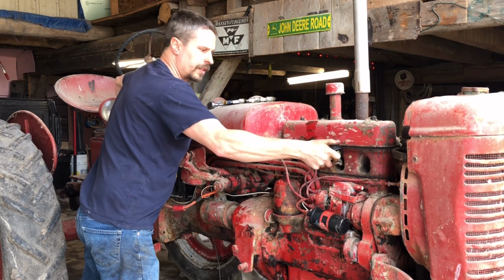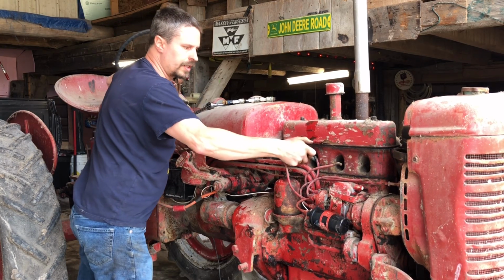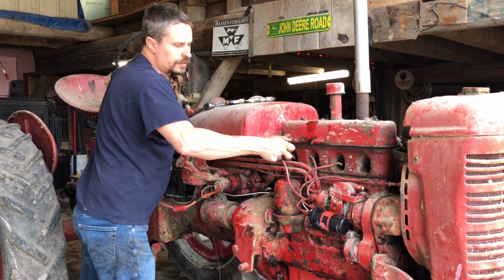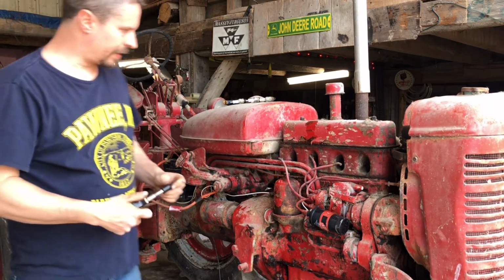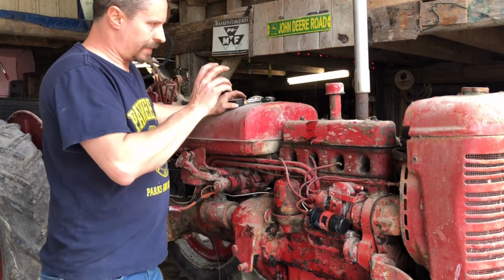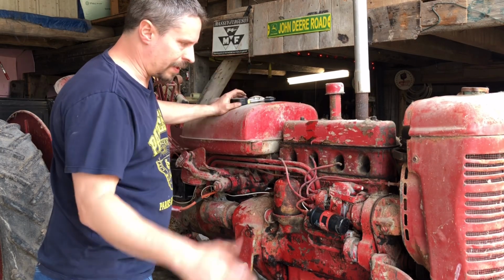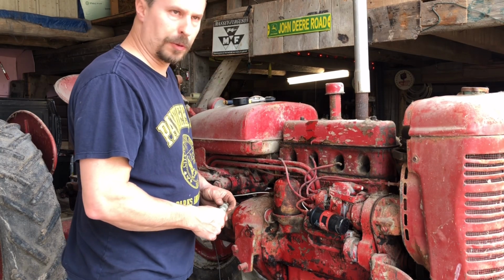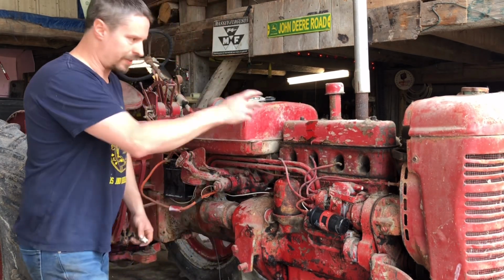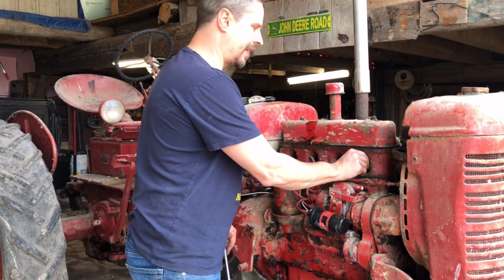No compression. Okay, got compression in number 2. Nothing. So, I've got compression in one cylinder. That is probably the only cylinder that I hear firing. So, my guess is that these valves are probably stuck. I think even if the rings were completely broken at this time, I'd still have maybe 5, but there is 0. So that's just telling me that there's valves that are open. And I need to fix that problem before I can do anything else.